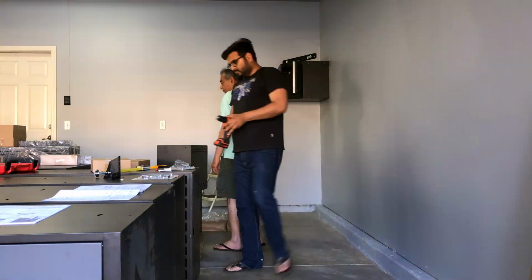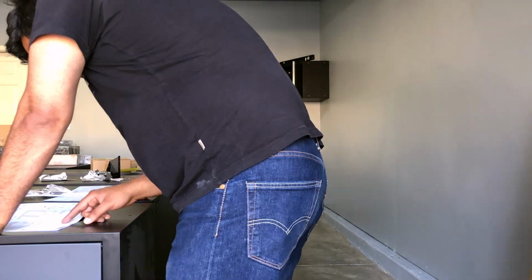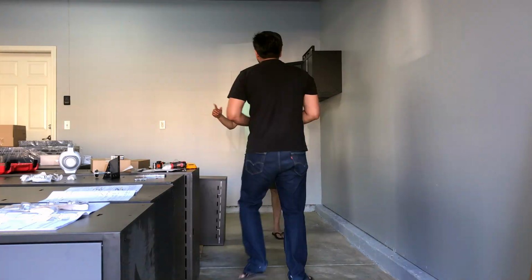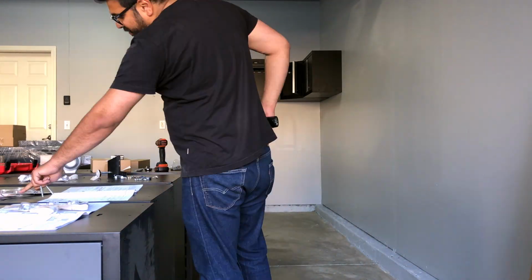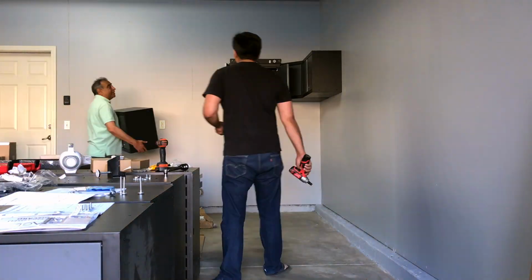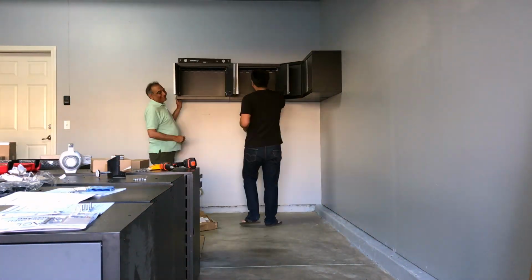You can just mount them on the studs and they would be like floating cabinets on the wall, and you'd have space underneath the cabinets. If you've measured and mapped out the cabinets correctly, you could start anywhere. I decided to start in the center, which was the corner cabinet first, and then work my way out.